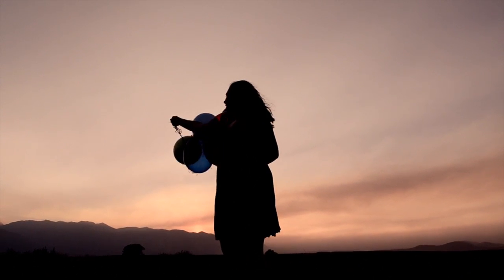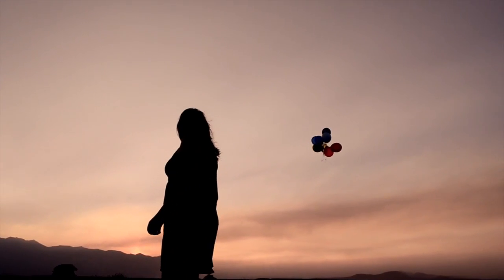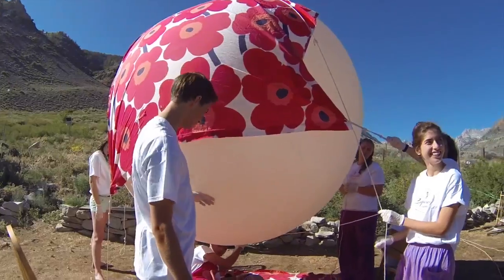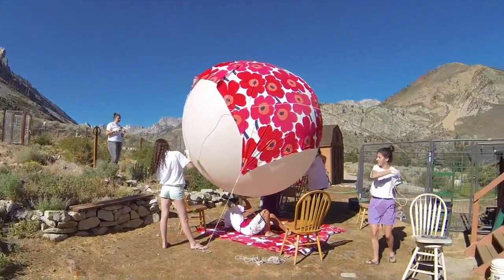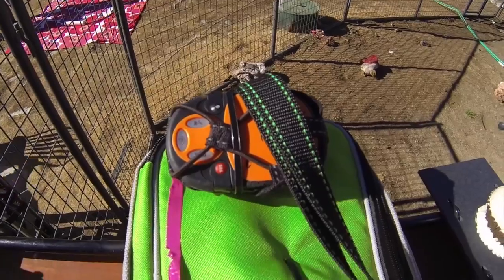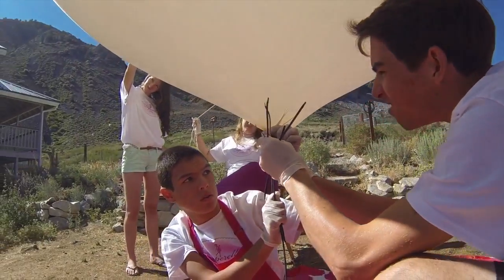When you release a balloon into the sky, did you ever wonder where it goes? How high it reaches, how far it travels, where it lands? In 2010, a team of students determined to answer these questions began launching weather balloons. Using an old lunchbox, a camera, and a GPS tracker, they successfully documented the journey each balloon experiences once it fades into the sky.